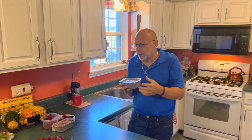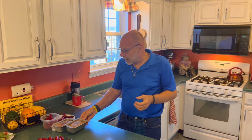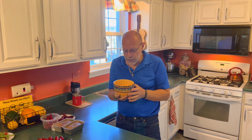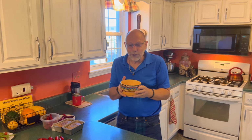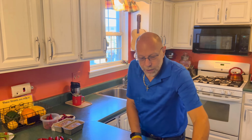So in your mind, you're not always aware of the fact something's hot. So that key thing, situational awareness. Here's a ceramic bowl. We use these a lot. When they come out of the microwave, they're really hot. And so if I just grab it, ouch, burn. So keep aware of what you're doing when you're doing it.